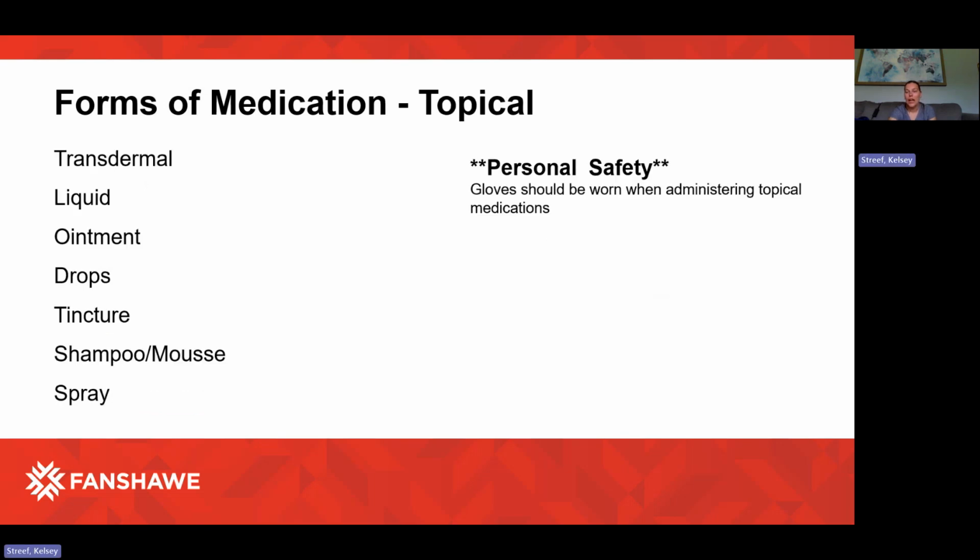Topical medications. These are your skin condition medications, lesion medications, anything that could be topical like antibiotic cream. We're going to use transdermal cream, liquids, ointments, drops, tinctures, shampoos, and mousse. If you have dogs that have yeast infections, we can use shampoos and mousse. Our ringworm cats at HSLM, those guys get dipped in a shampoo every 2 or 3 days for their ringworm, and they basically get dropped and submerged into a topical treatment ointment and back up and then dipped down again.